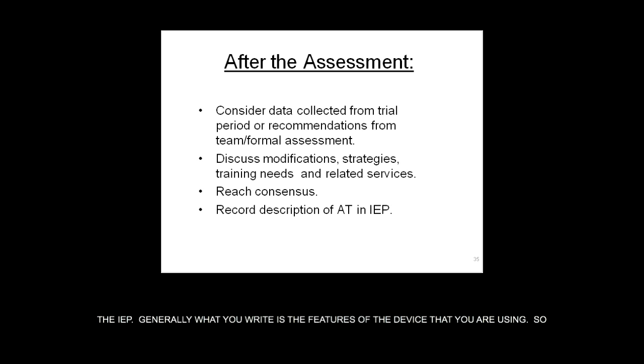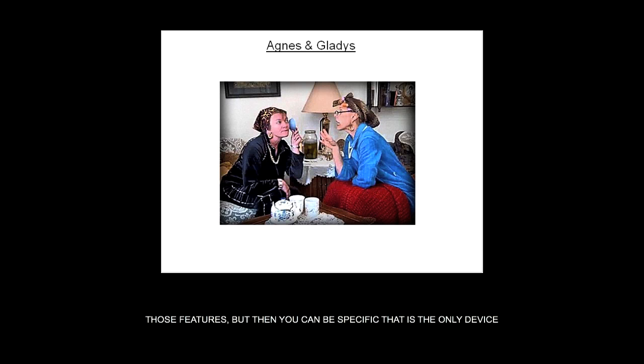So do you want to name the device itself, the brand name of the device? Generally what you write is the features of the device that you're utilizing. So let's say you're going to be using a speech-generating device with 5 levels with at least 12 buttons per level. Then you would say these devices have that feature, and you would let them know which devices have those features, so they can have some options if available. Now sometimes you're going to come across situations where there's only one device that has all those features. Then you can be specific that that's the only device you've found that currently has all those features, and you just write the name of that device down. And I'm sure that happens a lot with software as well. Educational software that would meet a student's needs would have to be that particular brand. Exactly.